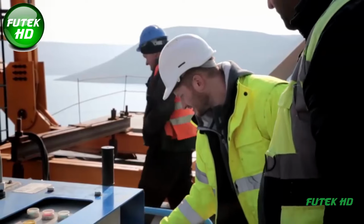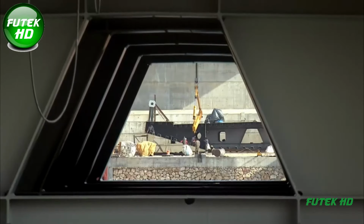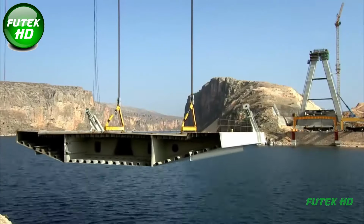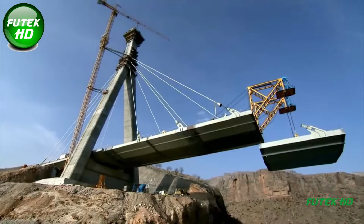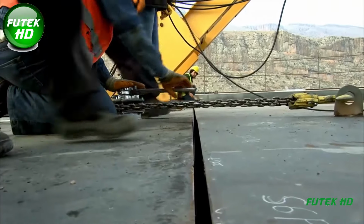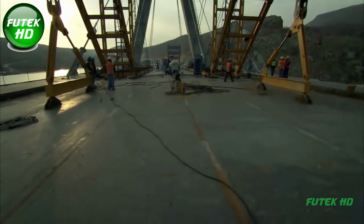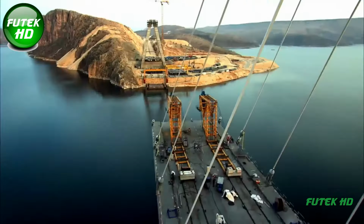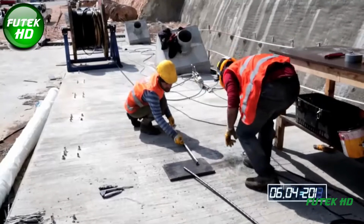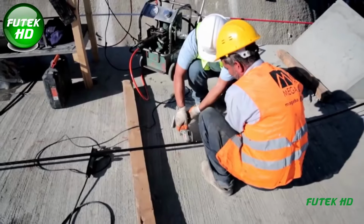The last segment was lifted into place in the summer of 2015, marking the completion of the Nissibi Bridge's primary structure. After nearly 3 years of planning, construction, and overcoming obstacles, the bridge was ready for its official inauguration. What made this accomplishment even more impressive was that the project was completed without any major safety incidents or environmental issues, making it a model for future infrastructural projects in terms of environmental responsibility and worker safety.